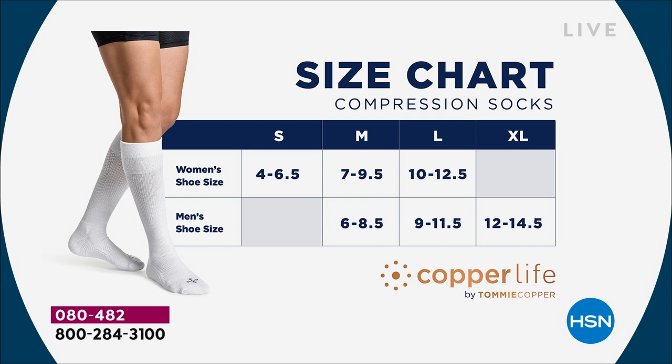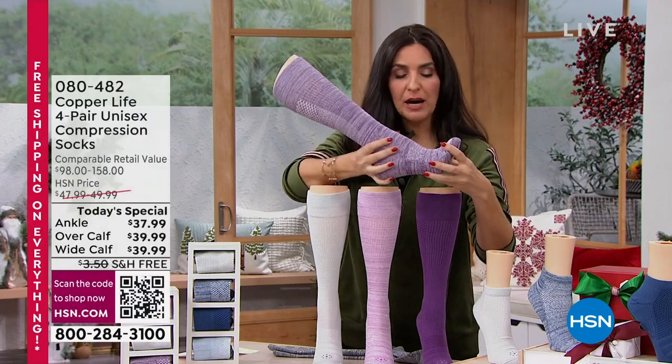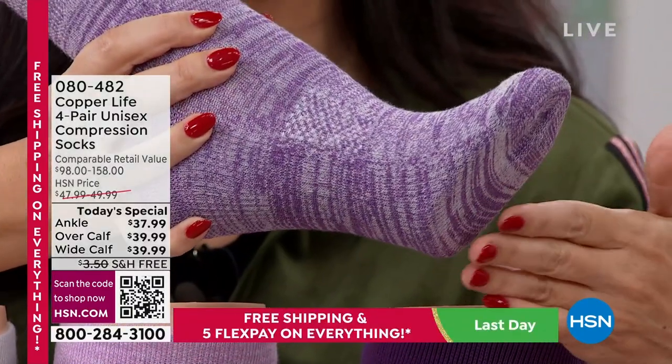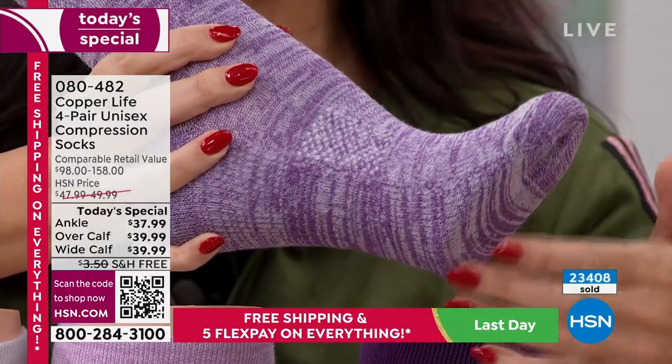Here's the thing about compression, and I'm going to give you a little tour of the sock because I want you to really understand how it works and why this is amazing. So I'm going to start at the bottom. At the toe here, there's padding. We're padding your toe underneath and in the metatarsal pad area to prevent foot burn. This is a very thin padding. It's not going to increase your shoe size.